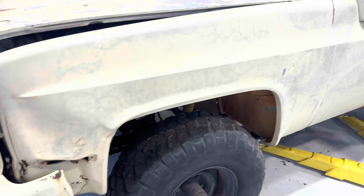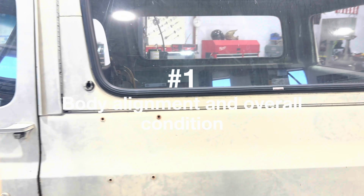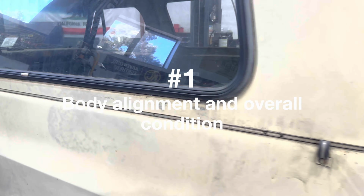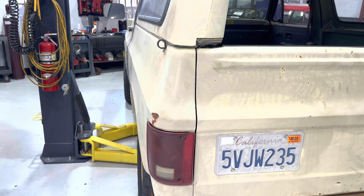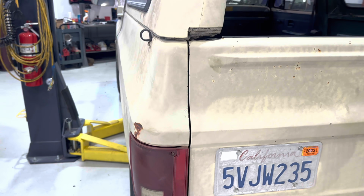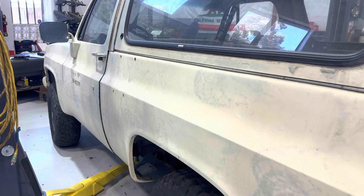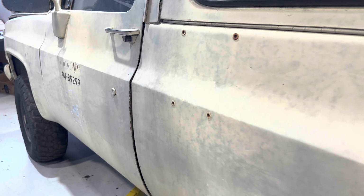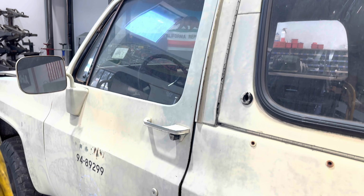So let's take a quick walk around, and as I'm approaching the vehicle, these are the things I'm noticing. Are the body panels straight? Do we have clean angles? Do we have clean lines between the joints? This is a really quick and easy way to see, are you dealing with a truck that's been used and abused? Has it been bashed? Has it possibly been bent on the frame?